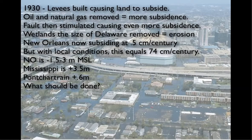This is interesting. 1930, levees built caused land to subside. Oil and natural gas were removed from underneath the land, causing more subsidence. Faults then were stimulated by this, causing even more subsidence, and wetlands off the coast of New Orleans were removed. How big? The size of Delaware. New Orleans is sinking at about half a centimeter a century. Not much until you realize they're underwater already. With the local conditions, that's 74 centimeters per century. That's crazy.